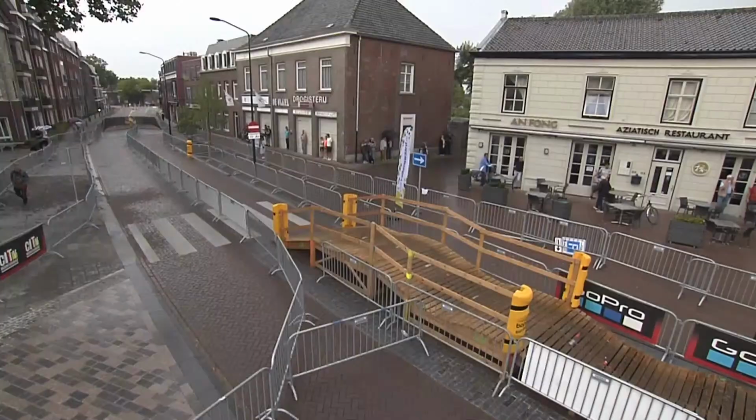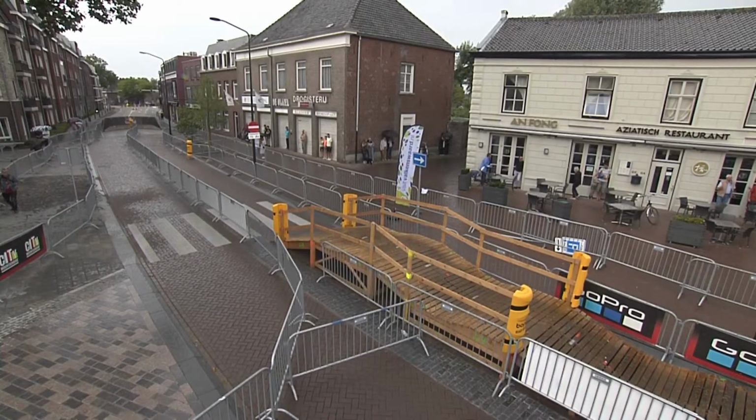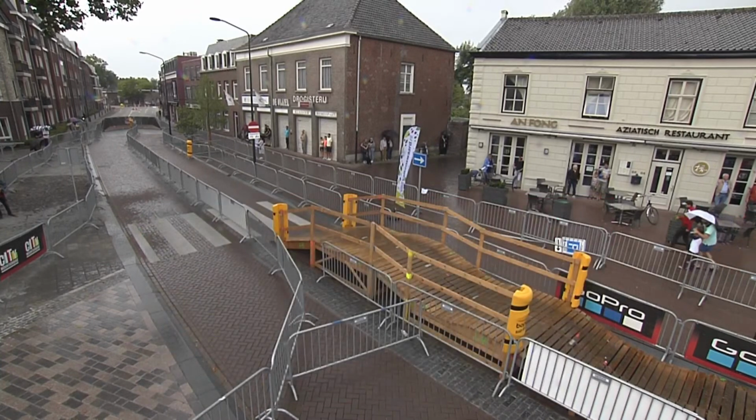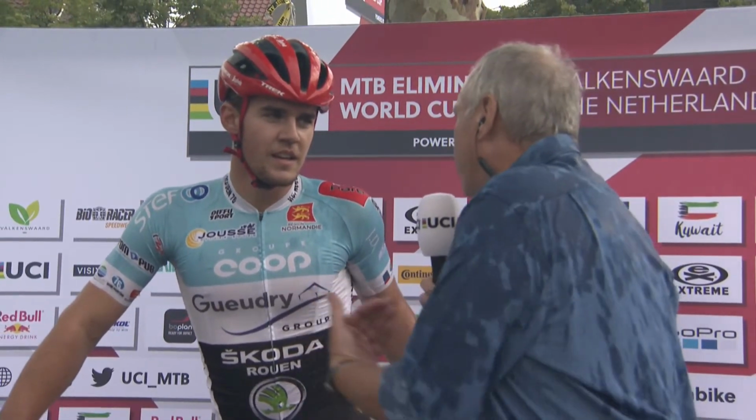Well, it's okay being quick, but you've got to keep it smooth. And the man who was certainly smoother, making the finish in style, should be our winner. And that is Quentin Schwarzenberger, the man who wheeled across the line in front of Jay Bitterbeer and then Eric Fierro. So, Jay, I think you've got the man with the best wheelie in the business. Yeah, and at this moment it started pouring rain, so Quentin Schwarzenberger, we're going to let you leave as soon as possible, but what a great race.